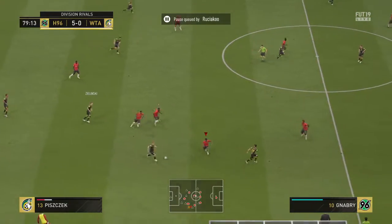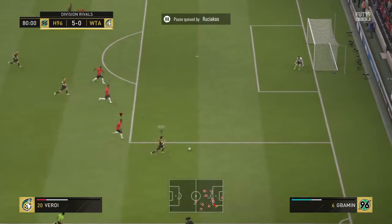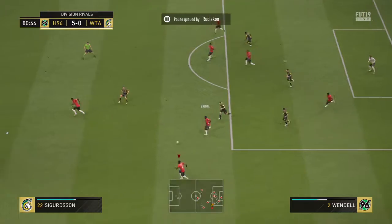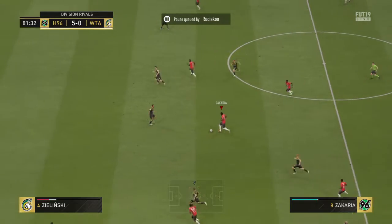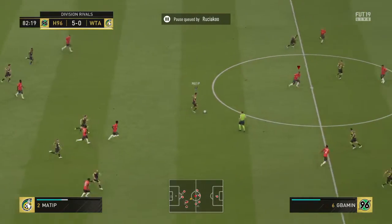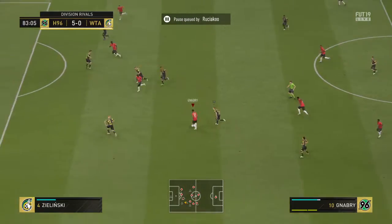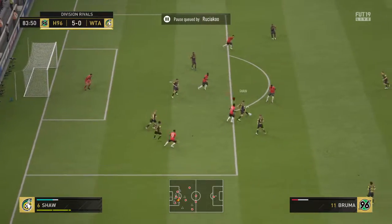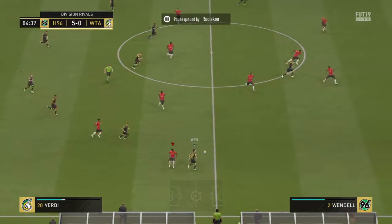Kulinski. Well, this could be dangerous in a wide position. Wendell. Now Gnabry. It's looking good, this move. Challenges for the ball. Trying to thread a pass through, but not successful. Gnabry. Bruma. Kulinski. Well, just over 84 minutes gone. 6 minutes left on my watch.